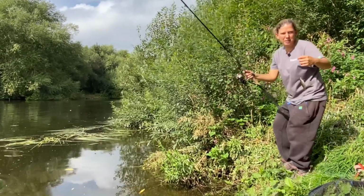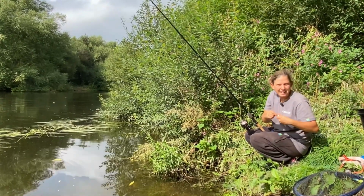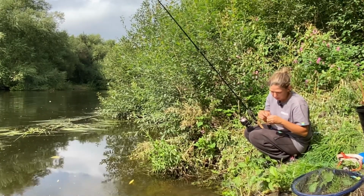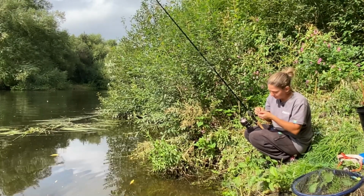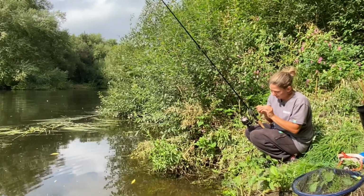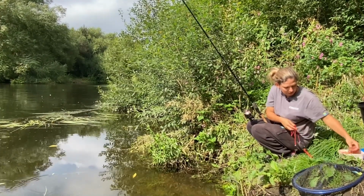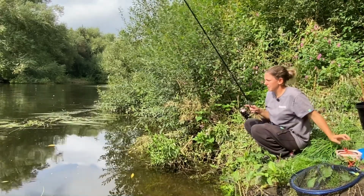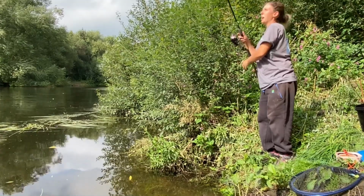Not the fish I wanted to end on, but I might have one more. I can't end on that one. Go on, I'll stick a red back on. One pouch of maggots. And then hopefully we'll get a better one now.